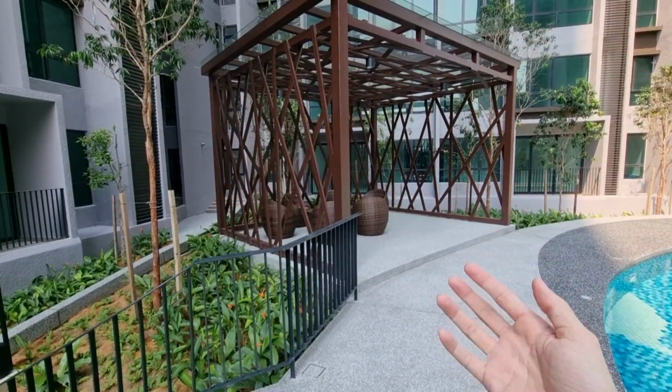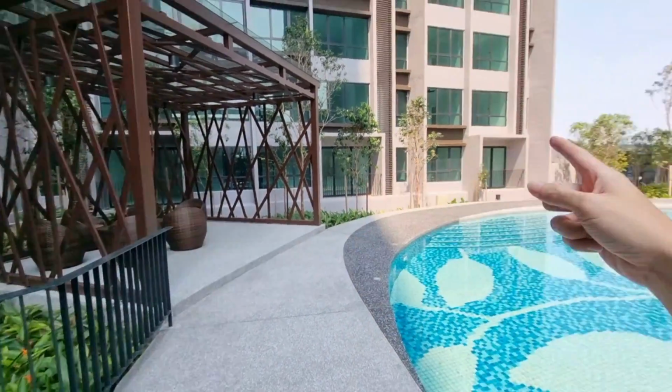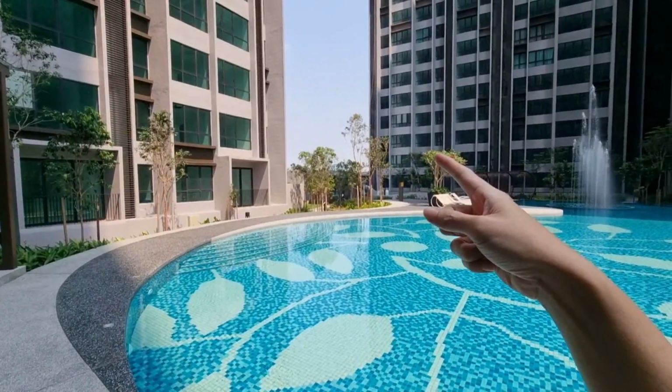What do you call this kind of design? Is it a pavilion or a cabana? Cabana, is it that one? Something like a bird nest one.